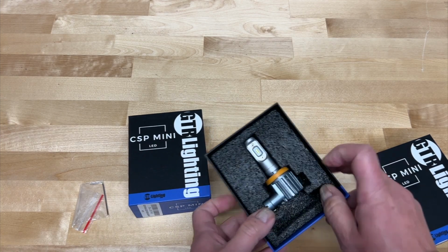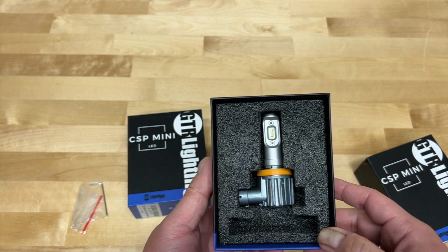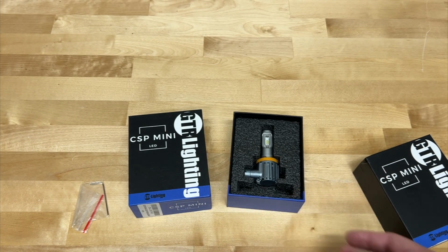So that's what it looks like. We're going to plug this in. I think it does require a little bit of trimming of the headlight housing or something, but other than that, I think it's going to be a pretty easy install.